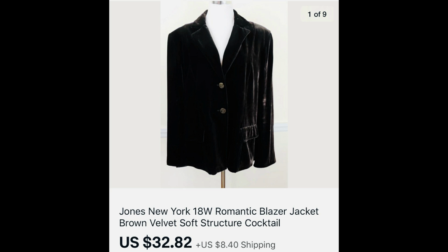Next up is a jacket, Jones, New York. Jones, New York is one of the brands that I judge each piece individually. So I'm not the type of seller that goes by hard and fast rules of like, oh, I pick up this brand, but I don't pick up that one. I have a tendency to really look at style of things. This jacket was beautiful, beautiful, soft velvet, $32.82, and I paid $4.50.